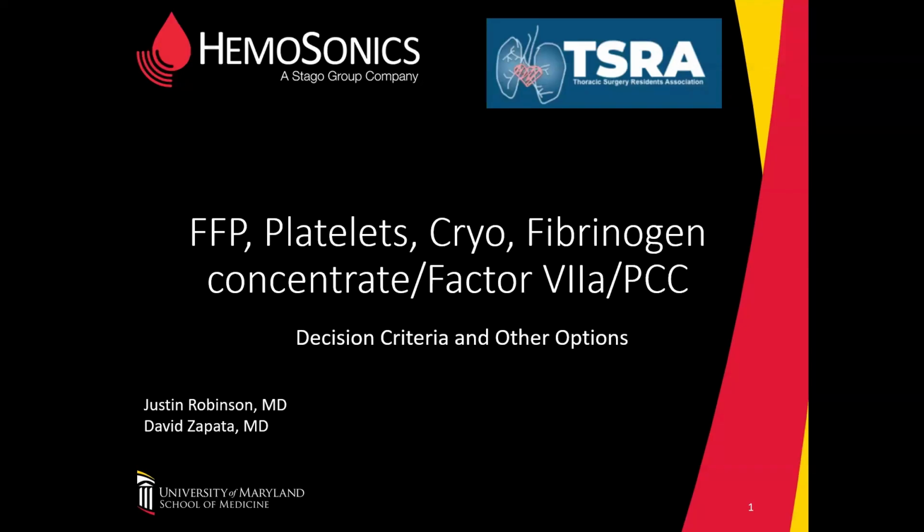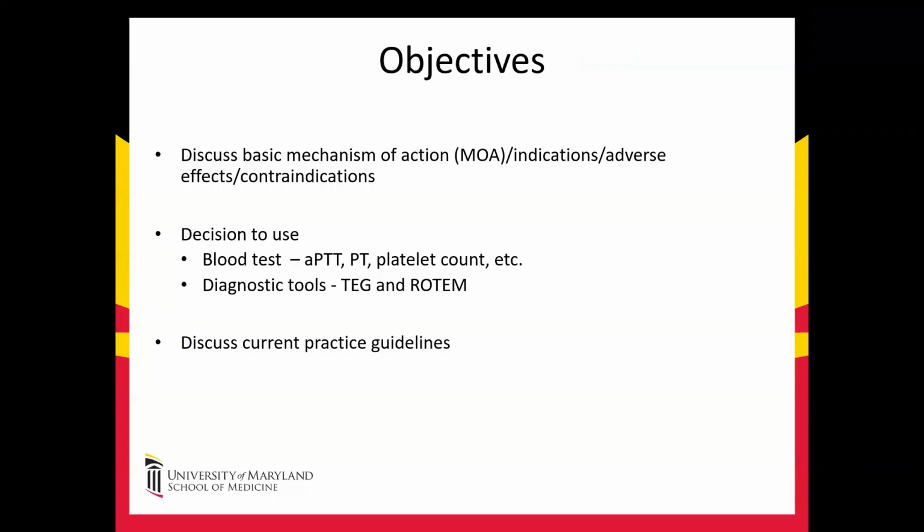I'm Justin Robinson, an integrated CT resident at the University of Maryland and current Kirklin Ashburn Congenital Research Fellow at the Cleveland Clinic. Under the mentorship of Dr. David Sabata, a cardiac surgeon at the University of Maryland, I will be discussing blood component use in cardiac surgery, specifically FFP, platelets, cryofibrinogen concentrate, factor 7A, PCC, decision criteria, and other options.